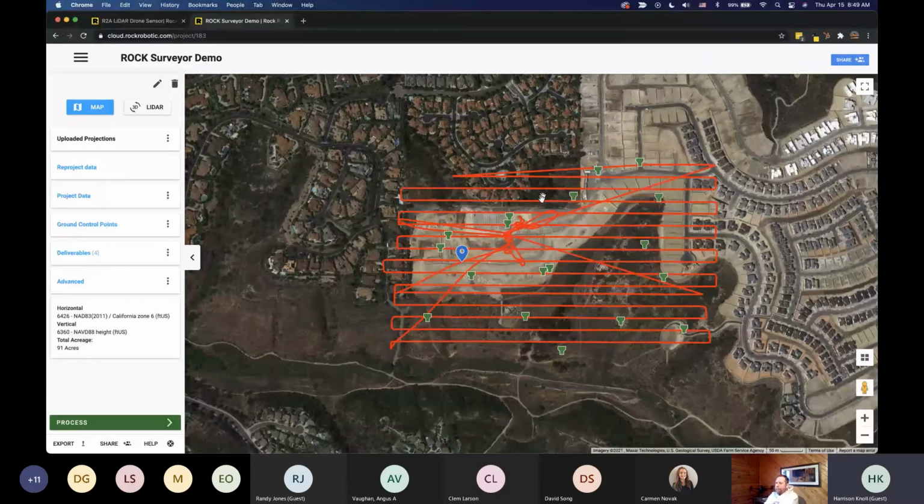Let me show this data set real quick. This is a power line. Some of the other work that we're getting into is more vegetation management for utilities. So here we have a bunch of alerts on a map. These correspond with these alerts. But basically, what are these alerts? These are locations of vegetation encroachment.